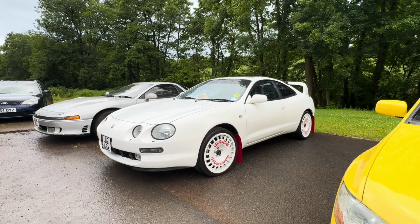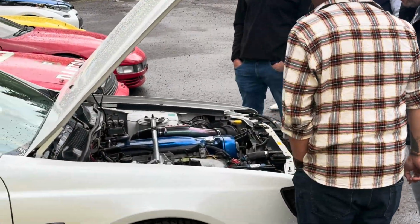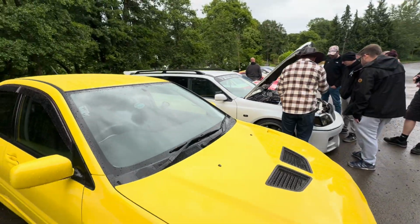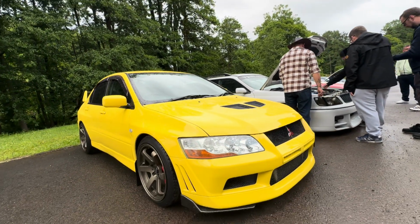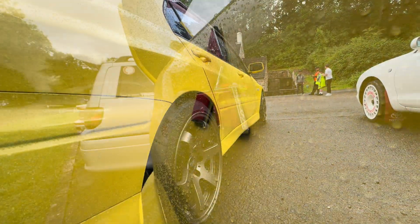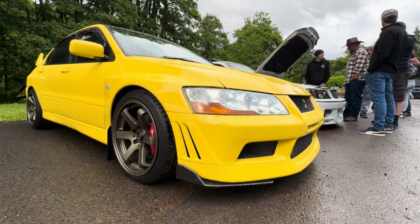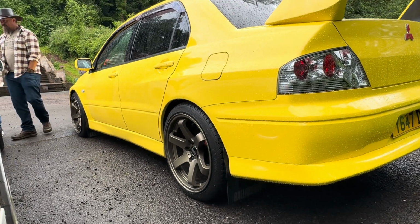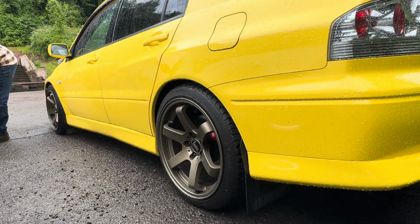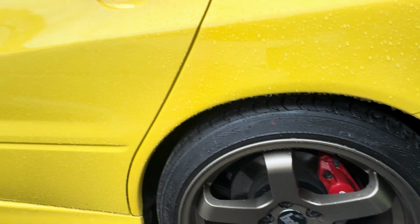Absolutely popping white. That is wicked. Look at that bad boy in a minute. Check out this. Proper iconic little machine. Loving those alloys as well on that car. That is awesome. Nicely showing off its Brembo brakes front and back.